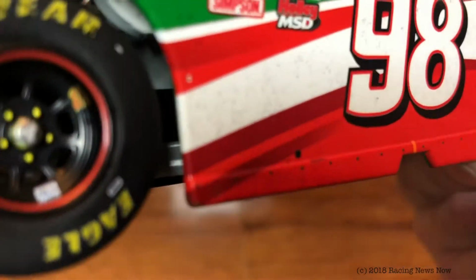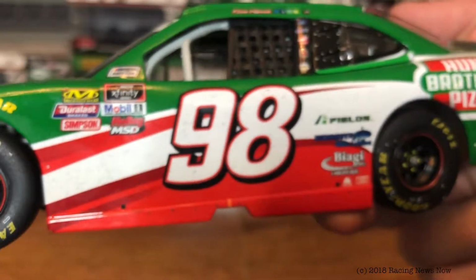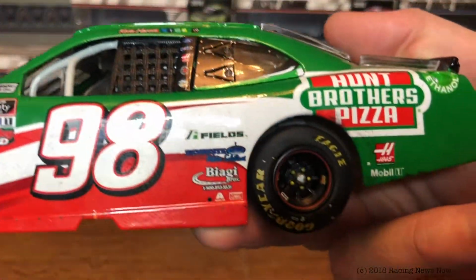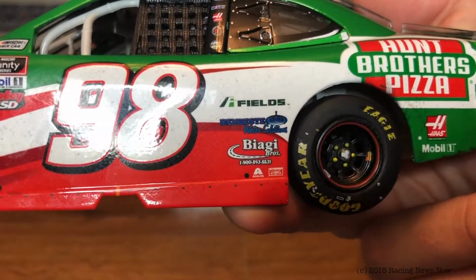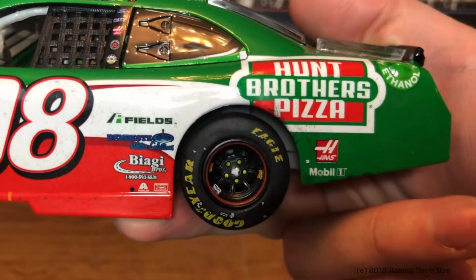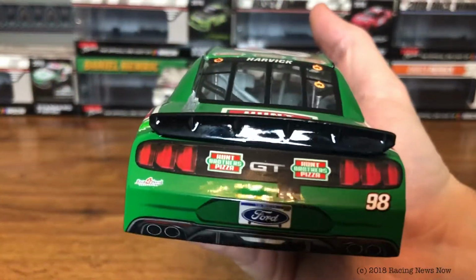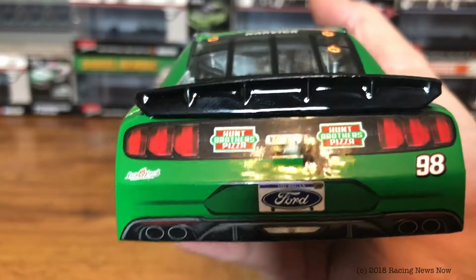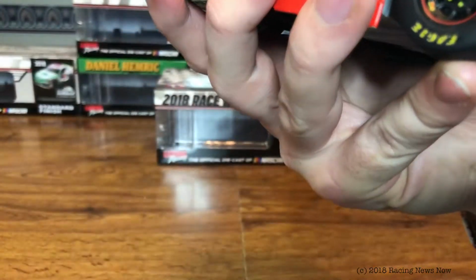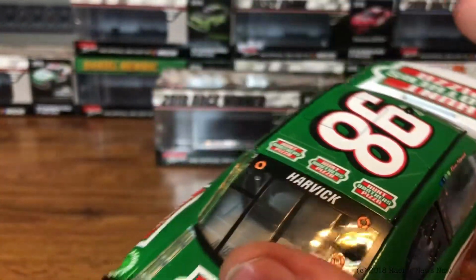Fields, DenBeste Water Solutions, Biagi Brothers, Exalta, and Rush Truck Centers. They're so small I can't read them from this far away. Haas and Mobil 1 down here behind the right rear tire. Hunt Brothers Pizza again. Look at the back bumper here. More Hunt Brothers Pizza. GT, the Ford license plate. Kevin Harvick Foundation and the number 98.